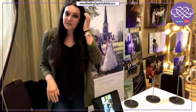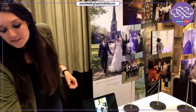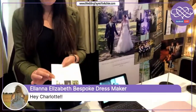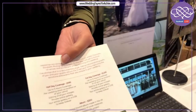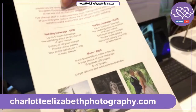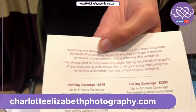Tell you a little bit about some of our packages, and then I'm going to quickly show you through some of my work. So, this is one of my flyers, which has got packages on there. So we do two main packages. We have a half day and a full day photography. We have a pre-wedding shoot included in both of those. That can either be on a location of your choice or at your venue as well.